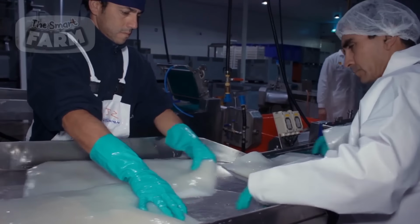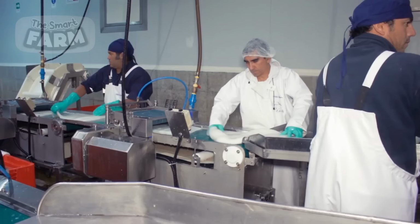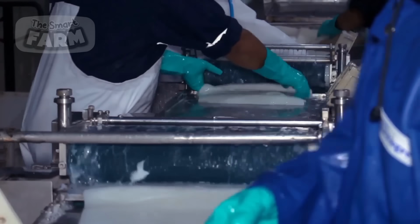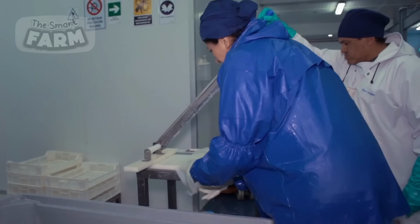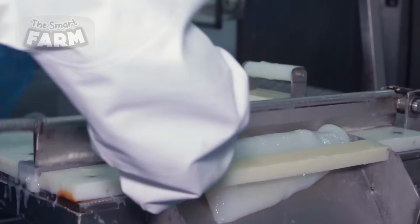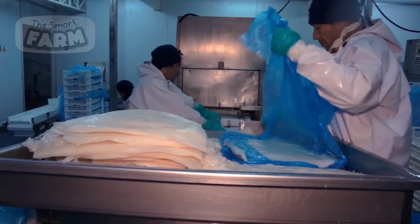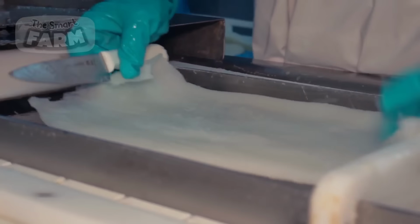The cleaned and prepared squid flesh is then divided into large pieces or sections. Skilled workers may handle this task manually, using knives or other cutting tools to divide the flesh into manageable portions. Alternatively, automated cutting equipment may be employed to streamline the process and ensure consistency in size and shape.